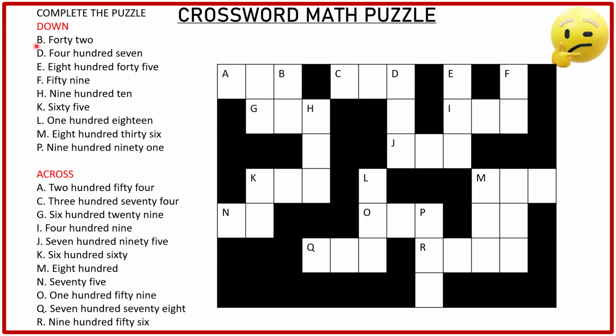First, down. B. 42. Where can 42 be written? It's B. So we have to find B. There's B. So I can write the 42 here. Now D. 407. Where's D? There's D. So I can write 407 here.